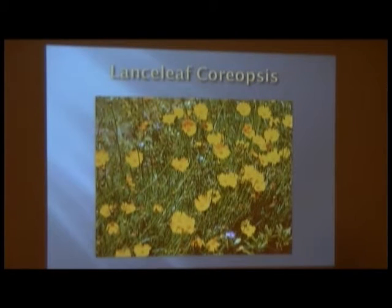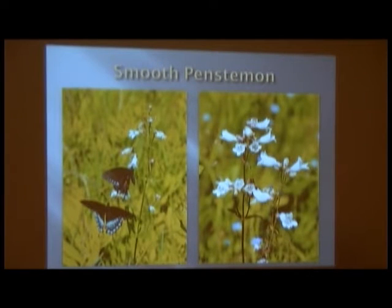And this is lanceleaf coreopsis, and this is one of our native species of plants that was growing in Michigan before it was settled. So there was nobody living here except the Potawatomi Indians. And these were growing here, and they're still growing here, and I brought some seeds of these. Coreopsis is really a pretty, pretty plant. Birds like to eat the seeds, and they also attract butterflies.